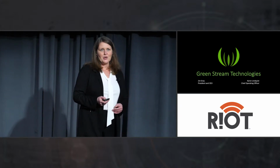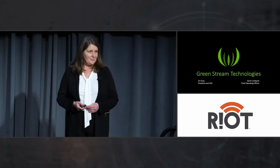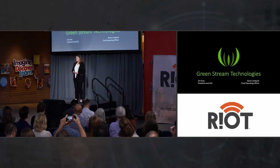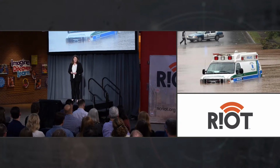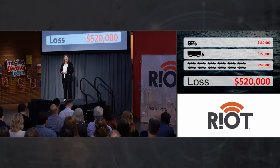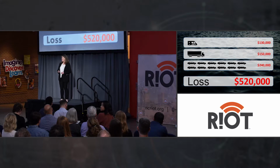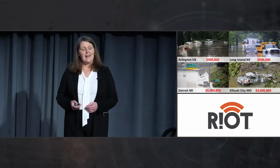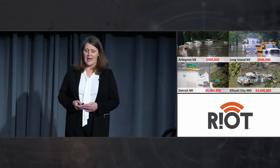During a spring thunderstorm, water began to pool on Tryon Road in South Raleigh. An ambulance attempted to cross and was quickly engulfed in the water. The occupants were rescued, but the ambulance was destroyed. That same thunderstorm took out over $500,000 worth of vehicles that day. This happens again and again in cities across the United States, and it gets worse every year.